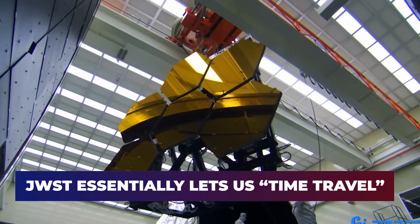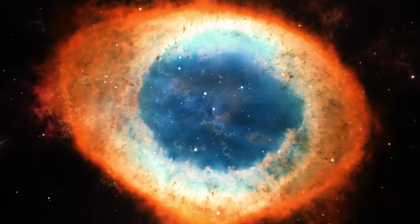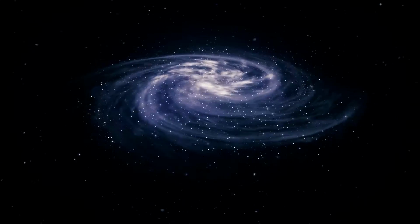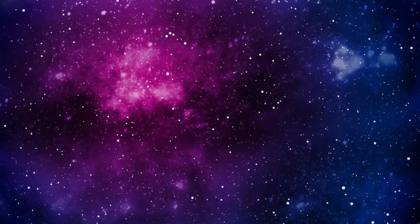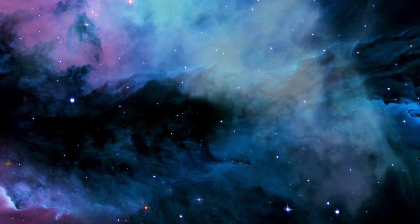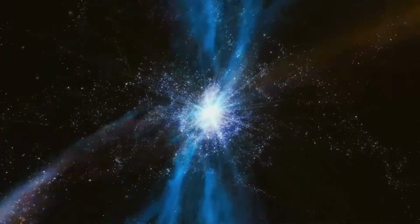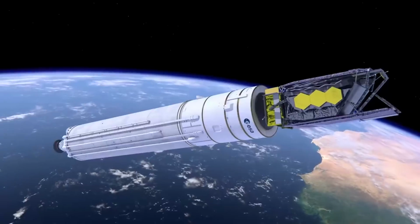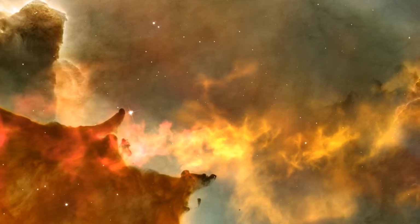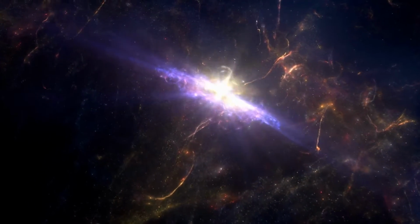Well, first of all, JWST essentially lets us time travel. The universe has been expanding since it started with the Big Bang, which means that the earliest galaxies that exist are the furthest away from us. As light has to travel so far to get from these galaxies to us, it gets shifted into the infrared spectrum, and JWST has been specifically equipped to be able to pick up these infrared galaxies. Basically, Webb has allowed us to see what the universe was like just after the Big Bang. It's quite literally allowing us to see into the past, or time travel if you want to call it that.